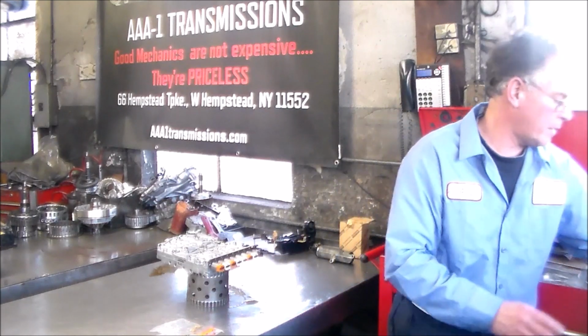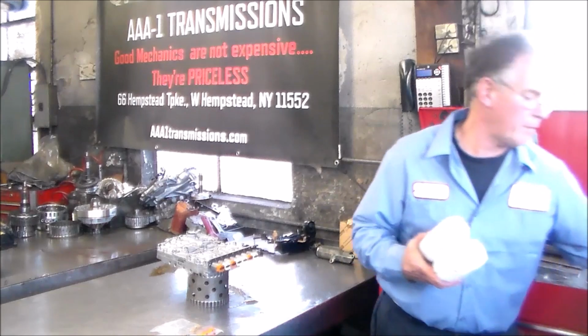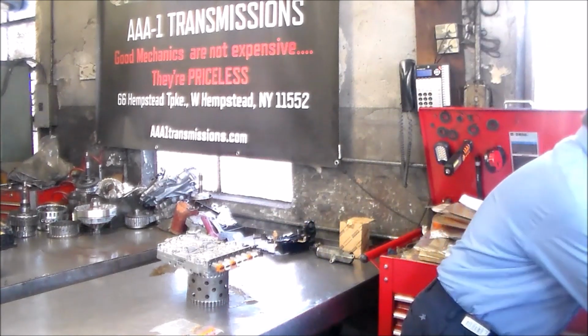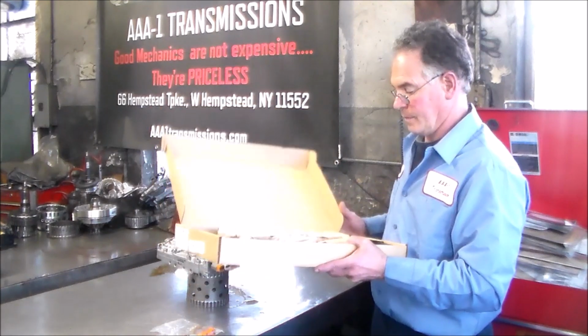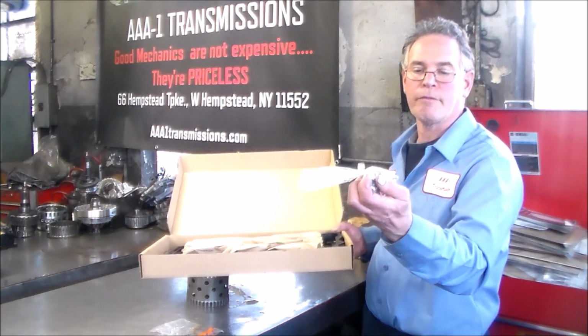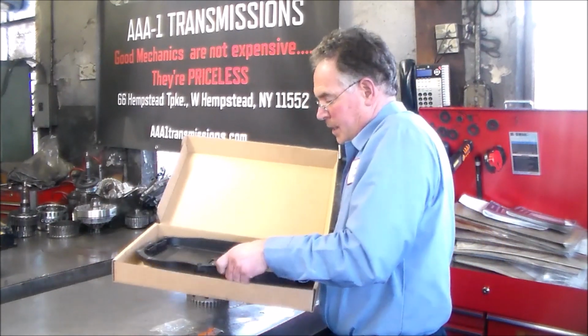Okay, I'm just up to 3 liters of the Lifeguard 8. I have more coming tonight in my night delivery. And also I have my pan. All right, and that comes with a new bolt kit and new fill check plug.